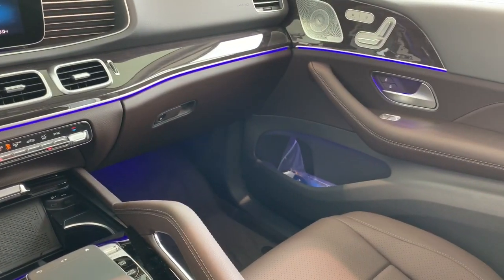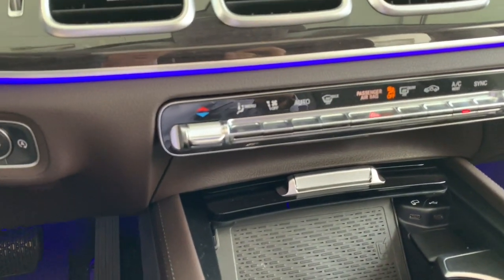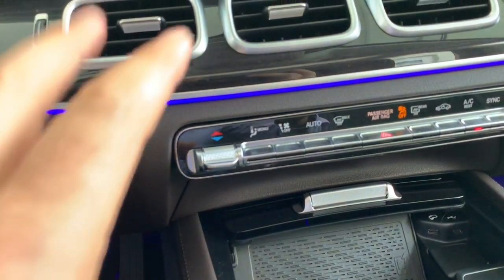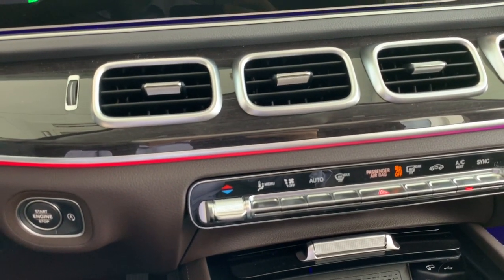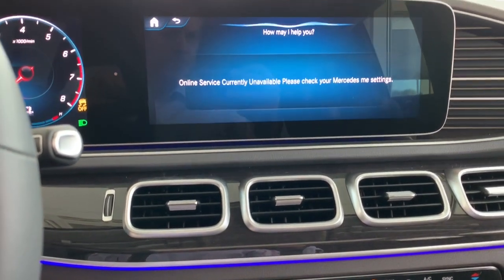A nice accent lighting. You can set up the accent and the actual bars here. Again, the blue there. And this is a cool feature too. This just shows you some of the thought Mercedes puts into this. So say you're adjusting the temperature yourself. If the car were on, I could say, hey Mercedes, I'm cold. How can I help you? Hey Mercedes, I'm cold. Temperature to 63 degrees. Actually, it's working now, even with the car not on. So, hey Mercedes, I'm hot. How can I help you?